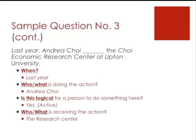So when did it happen? Well, we see the words "last year." Who or what is doing the action? Well, again, there's no other verb in the sentence, so we can assume that the person before the blank is going to be the subject. So in this case, Andrea Choi.